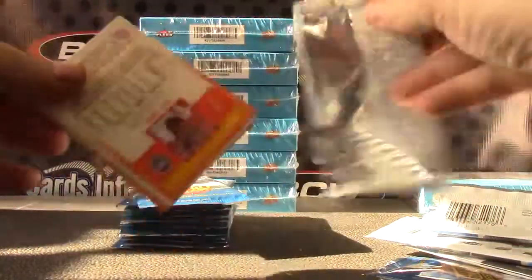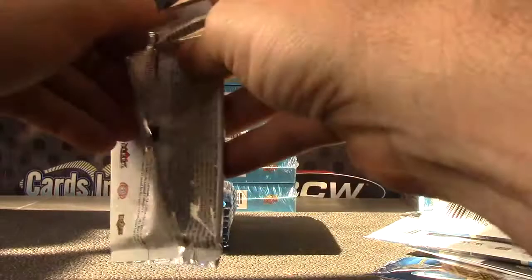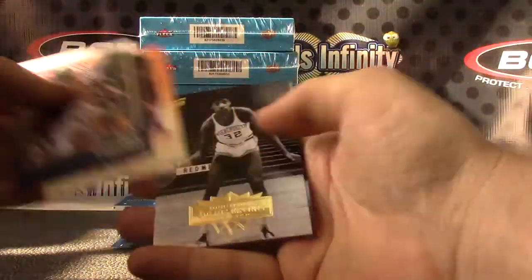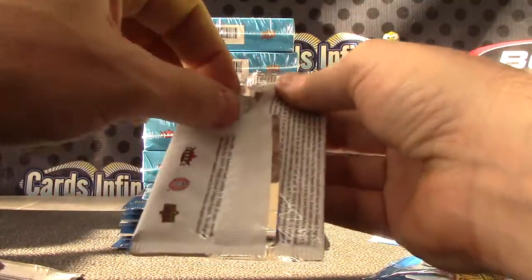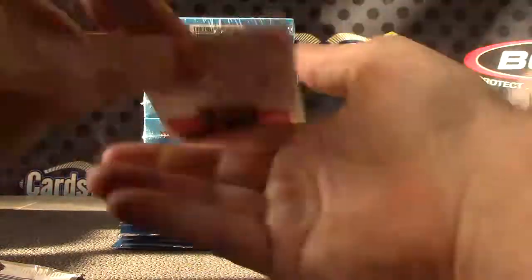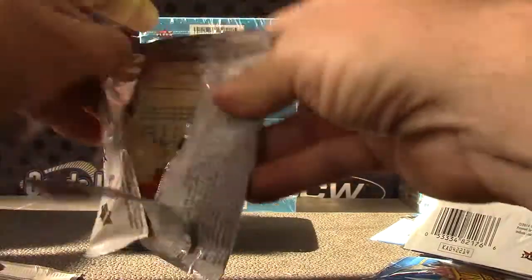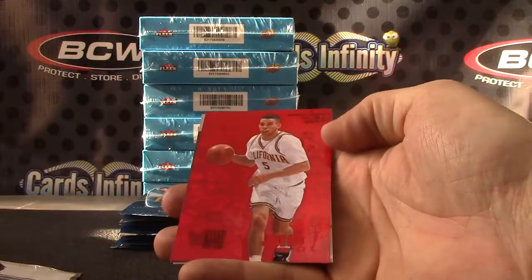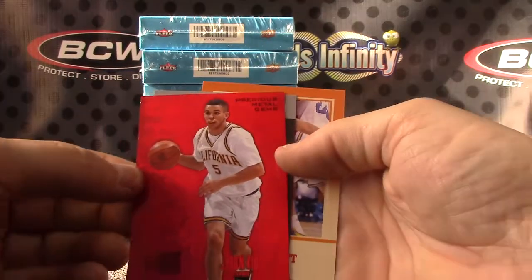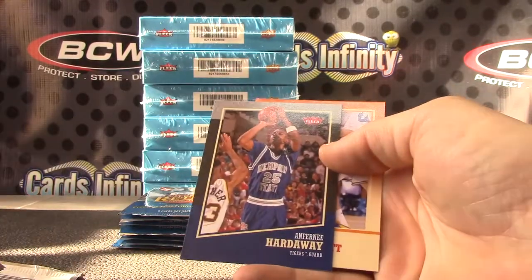David Robinson. Dennis Schroder, Universe. Dr. J. Shh, I'm in a break. Tim Hardaway Jr. Red Jason Kidd. Jason Kidd red. That one's numbered to 150.